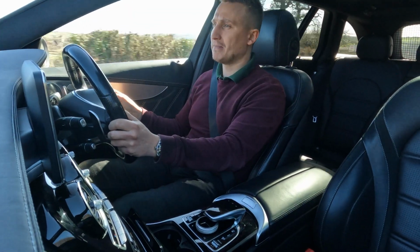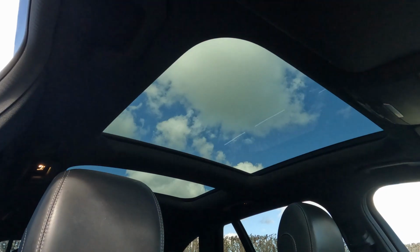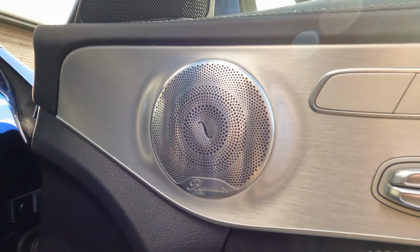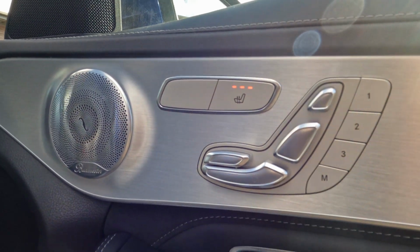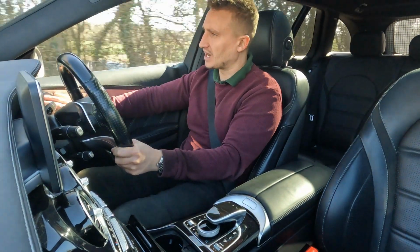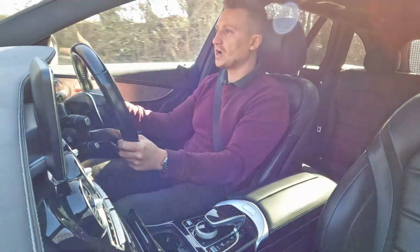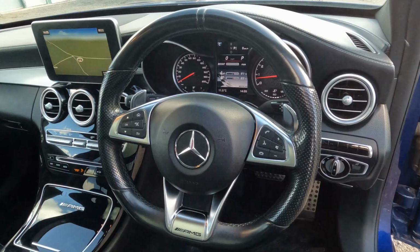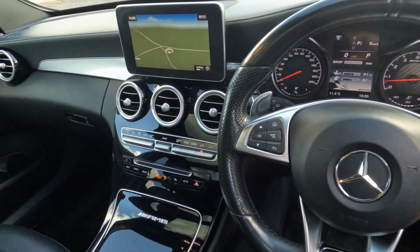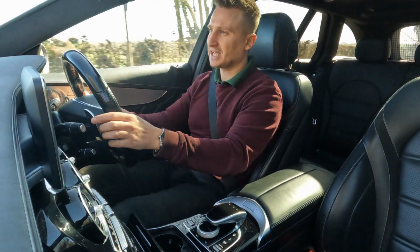You get the electric heated memory seats. Being the premium, you get the panoramic sunroof, which is lovely. The Burmester sound system, which not only sounds fantastic, but I think it looks gorgeous in the car as well. I love that speaker cover, really quite smart. Brushed aluminium trim on the door cards, and then this one here has got the piano black, which is just the plain black if you like, because you can get some wood ash trims and things like that. So it looks fantastic in my opinion.